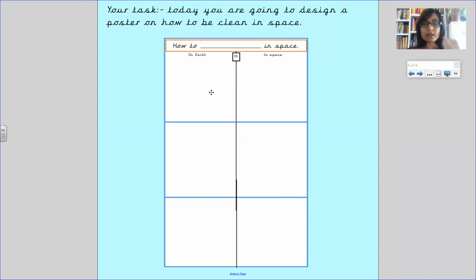For example, clipping your nails, washing your hair, washing your face in the morning, brushing your teeth, or it could be having a shower. Other ways of keeping clean. You need to draw 3 pictures on this side and just label them too. How would you keep clean? For example, wash your hands. How would you wash your hands on Earth? Draw me 3 pictures of how you wash your hands on Earth.